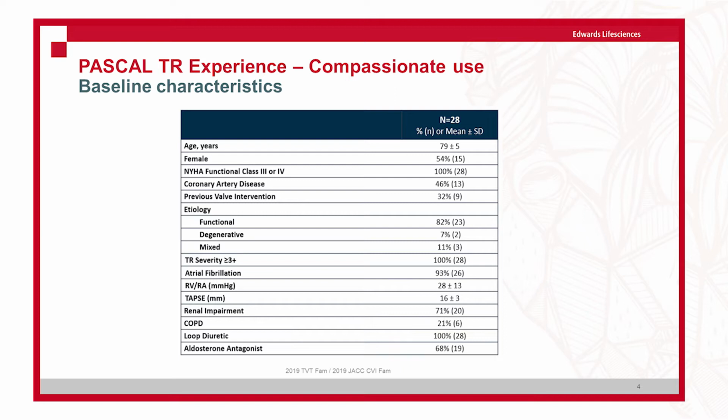The baseline characteristics, as summarized here, are the ones we typically see in a cohort of patients with severe tricuspid regurgitation: elderly patients, mean age 79. The majority were women, highly symptomatic, with a lot of comorbidities, and about 1/3 of patients had previous valve interventions on the left side.